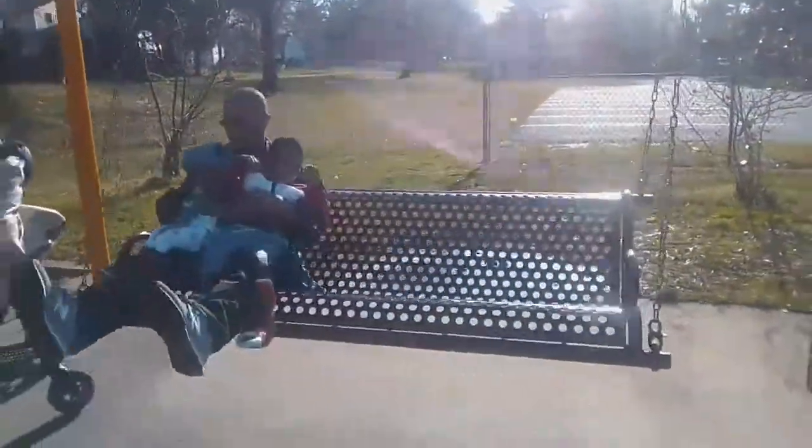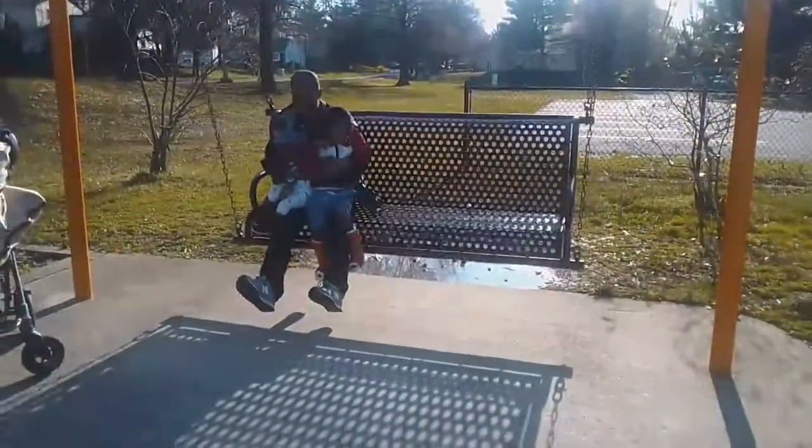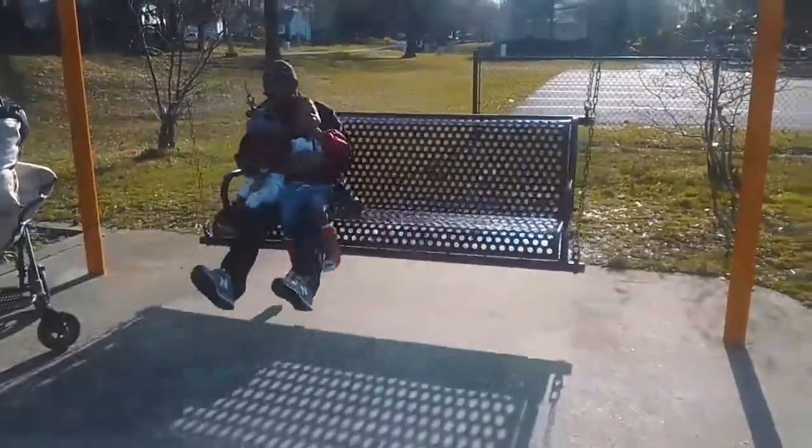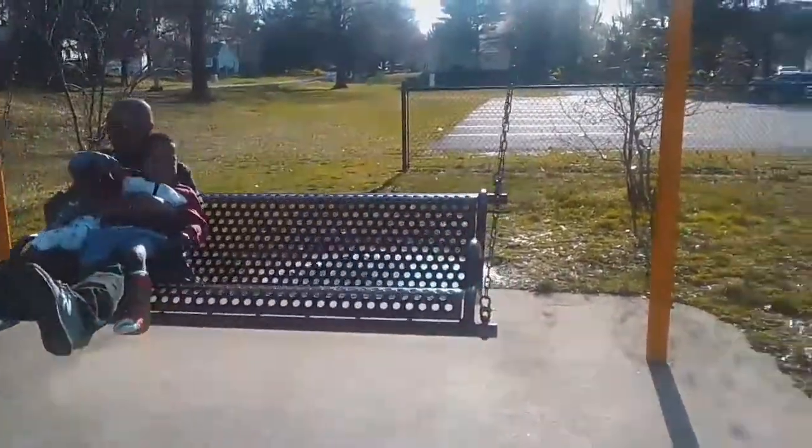Lots of swinging at Mitchellville South Park. This swing can fit almost anybody. Good family swinging and fun.